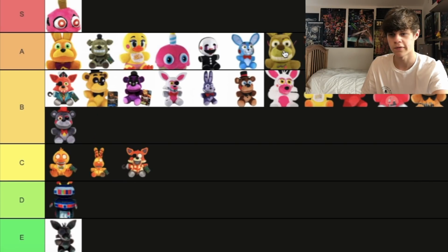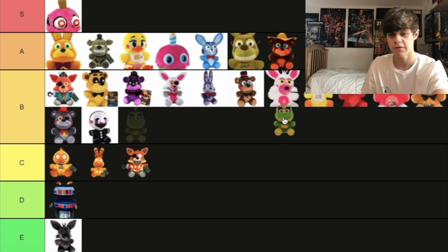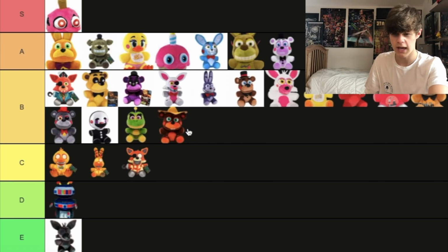Actually, I might move some more stuff down to B tier. I think I'm gonna move the Puppet and Happy Frog down to B tier, and L-Chip. I think they're good plushies. There's just not anything too special about them. I mean, L-Chip does have his sombrero, but... Oh, actually, he does have a cool tail. I guess I'll put him at A. Happy Frog and Puppet moving down to B, though.